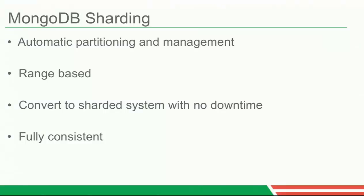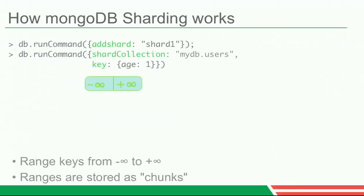So MongoDB supports sharding. So it's range-based partitioning based upon a shard key of your choice. Right? So you're going to tell MongoDB how to partition, what key to partition your data on. Right? You shouldn't care how many servers there are from the application perspective. You just care what key am I going to use to partition my data on.